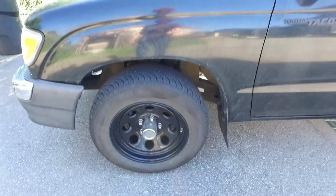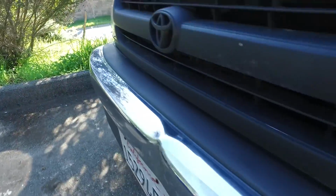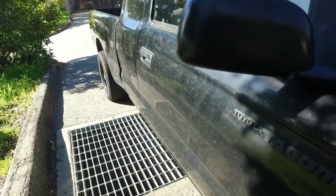Alright, reason number 4 that I don't like my truck has got to be the big dent on the front bumper. I blame my mom for that one. She ran into a pole while parking, and she brought it home with a dent on it, and I was very pissed because I let her borrow it for like an hour, and I came home with a dent on it, and yeah, I was heated.